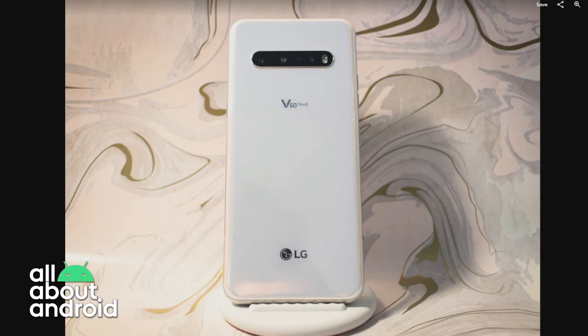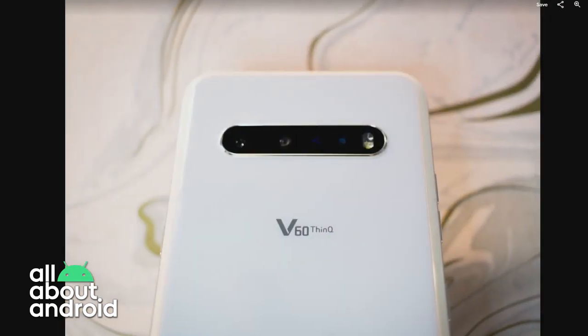It's pretty. It's pearlescent. It looks really good on its own without the case.